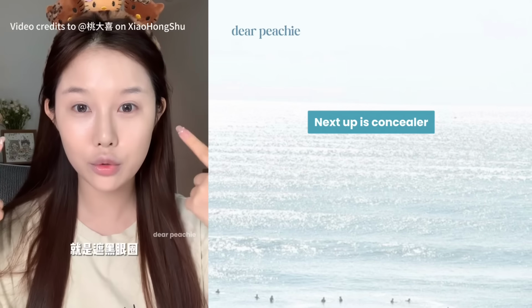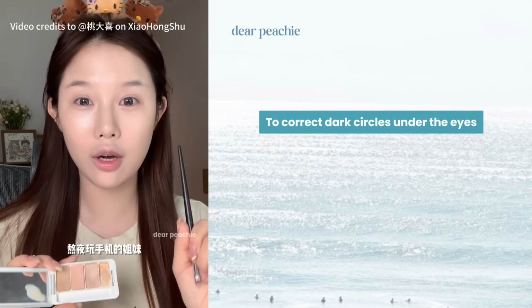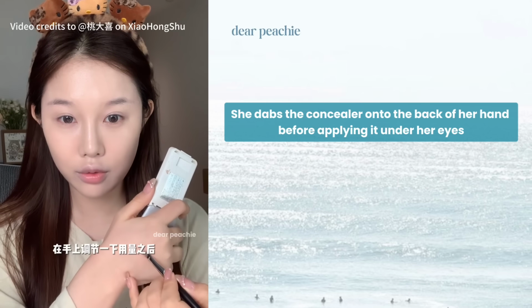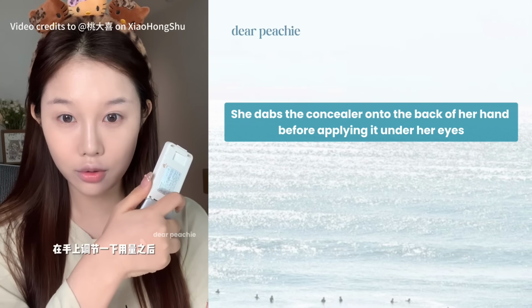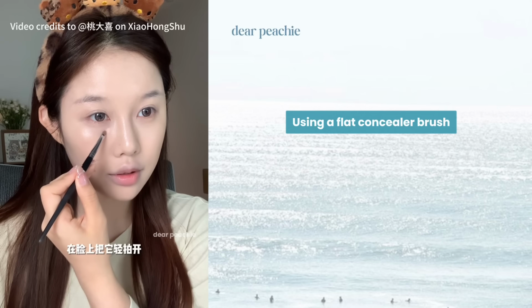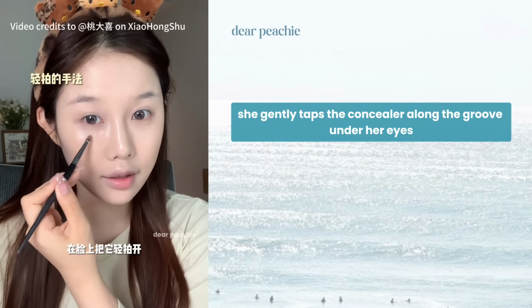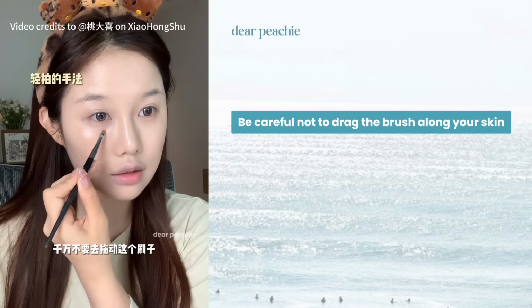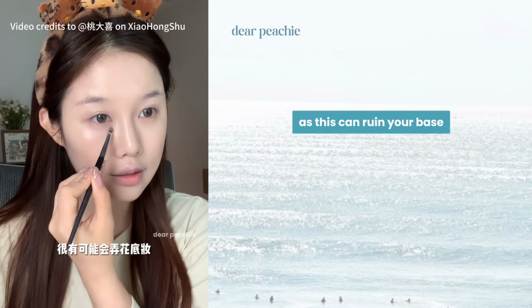Next up is concealer. To correct dark circles under the eyes, Tao uses a salmon shade cream concealer. She dabs the concealer onto the back of her hand before applying it under her eyes. Using a flat concealer brush, she gently taps the concealer along the groove under her eyes. Be careful not to drag the brush along your skin, as this can ruin your base.